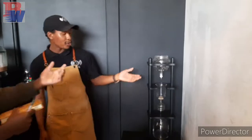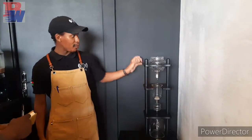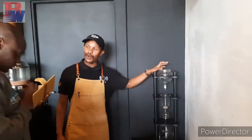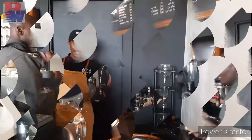Because you need to use only 90 grams of coffee. Then you put 900 ml of water. Basically, the ratio is 1:1, 1 gram to 100 ml of water. I understand.